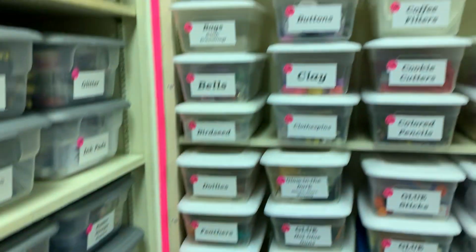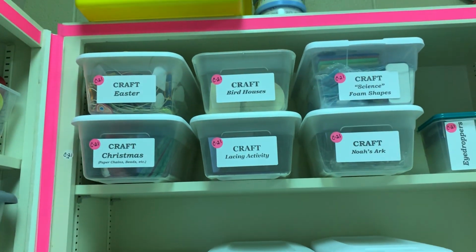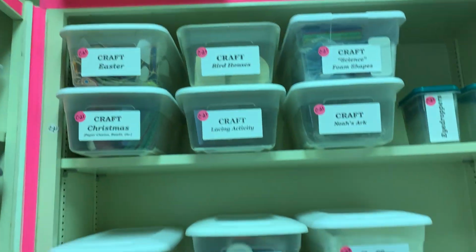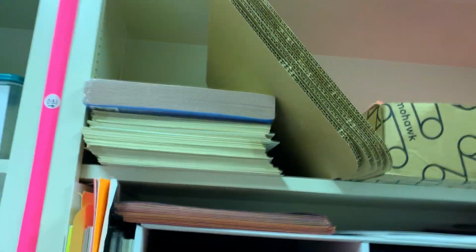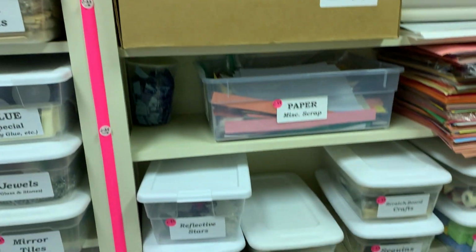All of the shelves are organized in this fashion. So this is C1, this is C2, you've got 2.0 is the very top, and then 2.1, and it goes corresponding all the way down. This third section is C3. And so you've got crafts all the way down.